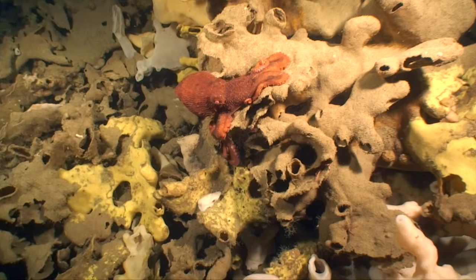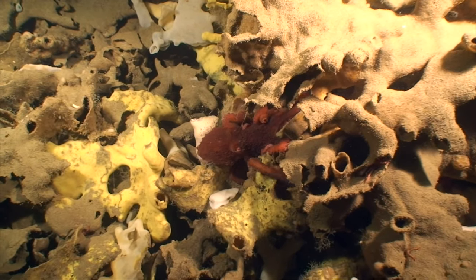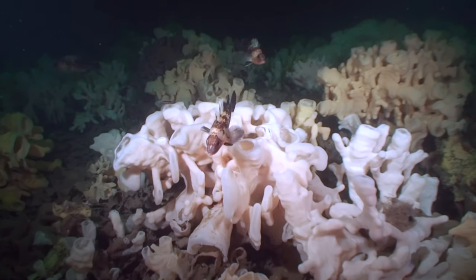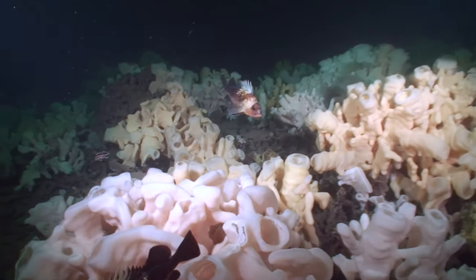So what would an octopus be doing down there? That's a good question. There's not a lot known about sponge bioherms and the actual environment itself, so this is all new studies. Mm-hmm. How old are these sponges?